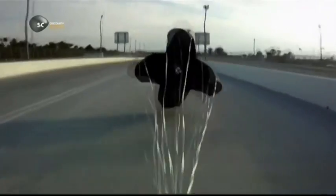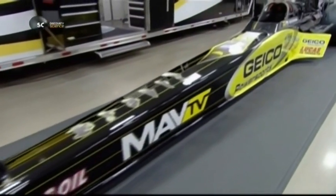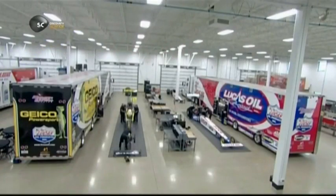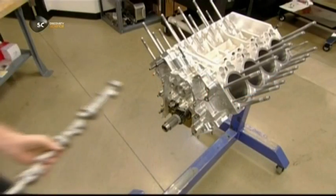Packing an incredible 8,000 horsepower, a Dragster is at least 50 times more powerful than an average car. With fat rear tyres for traction and a tapered aerodynamic body, the Dragster is engineered for one thing only: speed. Production begins with the heart of the vehicle, the powerful 8-cylinder engine.